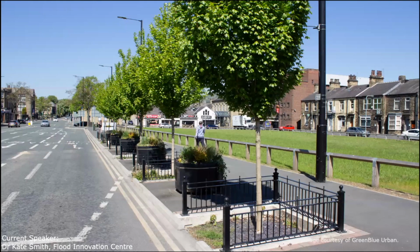Investment in creating accessible, well-designed, beautiful open spaces delivers excellent social value. High-quality, accessible open spaces improve community well-being across the board, as well as increasing flood resilience and biodiversity.